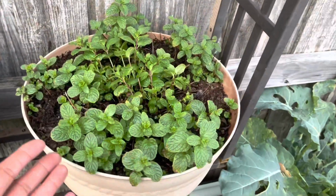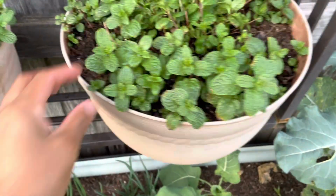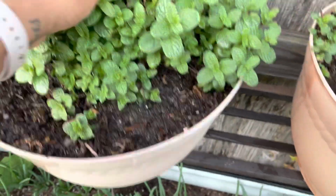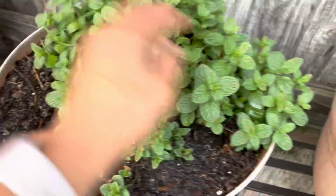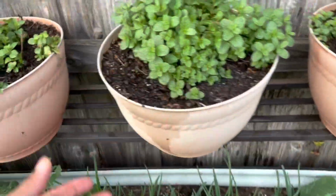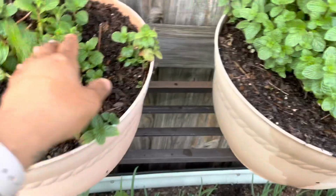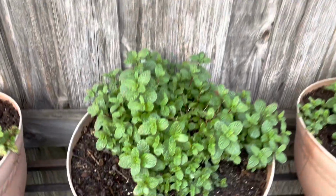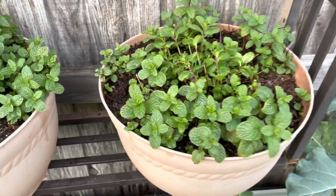But here is the mint. I will be taking it down a notch with some of it and just taking a little bit off, you see. What that's going to do is promote it to get wider, spread, get bigger and promote more growth. It's looking really beautiful. I'm really liking how everything is coming along with the mint.